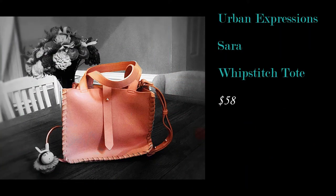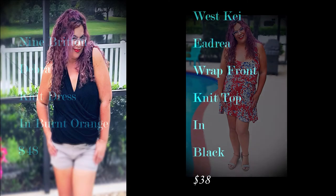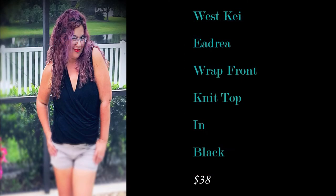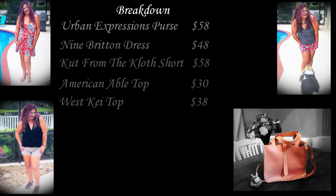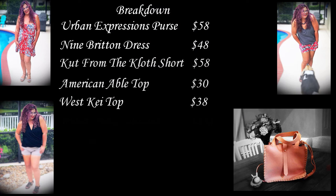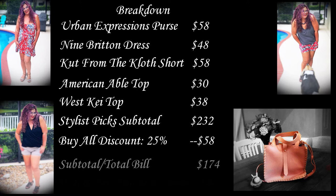The whip stitch tote, $58. The nine baton dress, $48. The West Pie wrap knit top, $38. The American Able top, $30. And the cut from the cloth shorts, $58. And that's Tucker, my little pup. Now, putting these all together, your stylist pick subtotal is $232. Then don't forget, I bought them all, 25% off, minus $58. And then your subtotal slash total bill is $174 for everything.